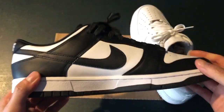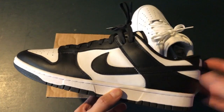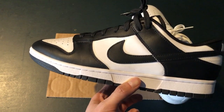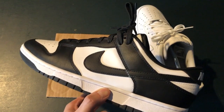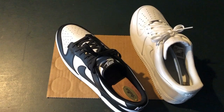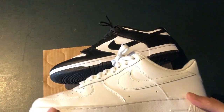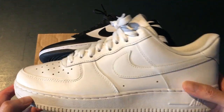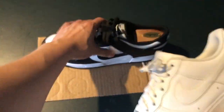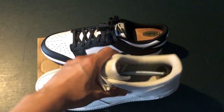Dunk Low, if you get these for retail, run you about $100, but resale, man, depending on the colorway and the size, these could run you about $300. And if you decide to get a replica version, it could run you about $125. So price to quality ratio, I would say the Air Force One would be your go-to since it's easier to access. And at the end of the day, they're both shoes. Why not pay a little bit less? Y'all know what I'm saying? Alright, so but overall, just price overall, you can't go wrong with Air Force One.